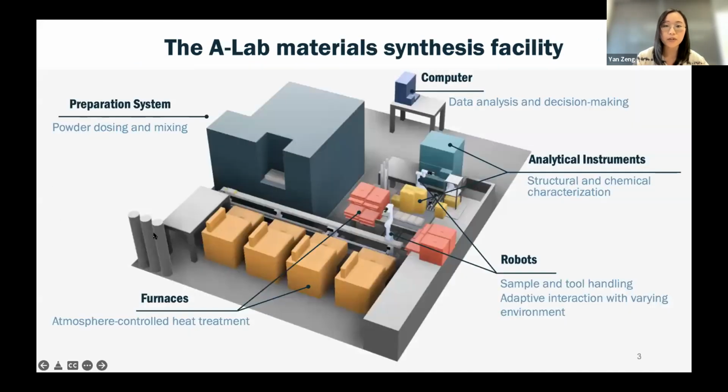So here I want to introduce the A-Lab. We started this whole build in early 2020, the very beginning of the pandemic. In mid-February, we started to have everything connected and started to generate results. This A-Lab is still under expansion to other capabilities, but so far at this point, we are focusing on inorganic solid-state powder material synthesis and its associated characterization.